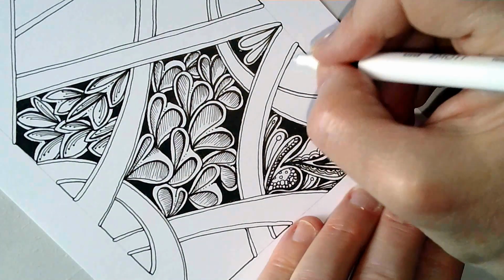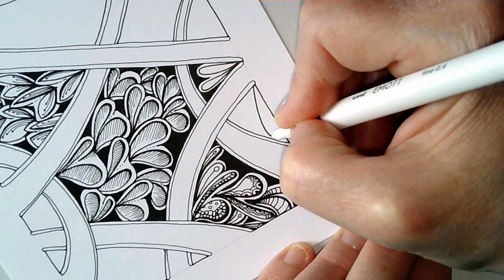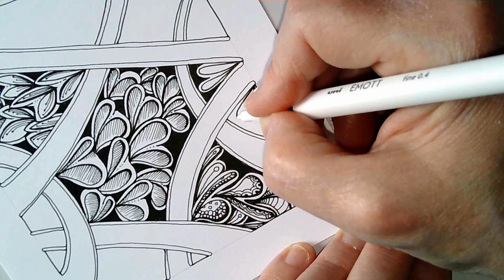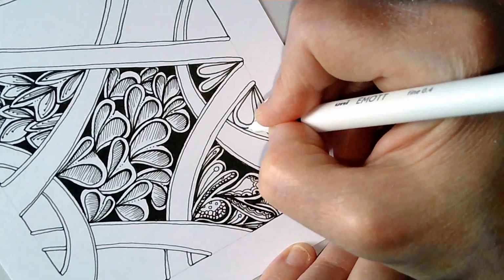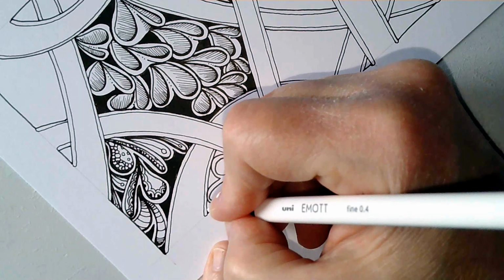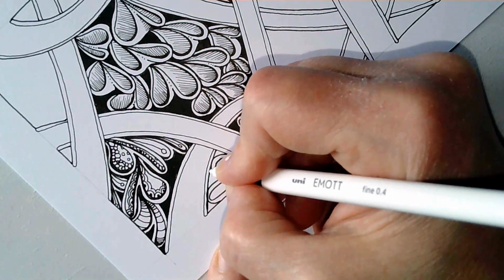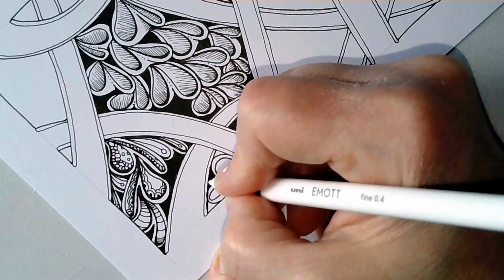Like so. And perhaps here I can do the same. This is a good one because here I've got a lovely long space where I can fit one in. And then I've got this section there. I can do the aura around it. And I can then fill these in with black again.